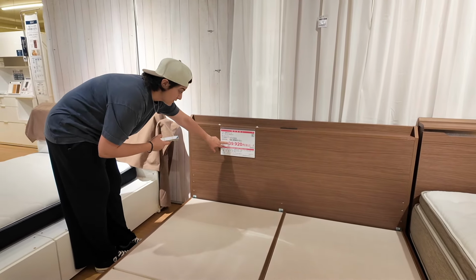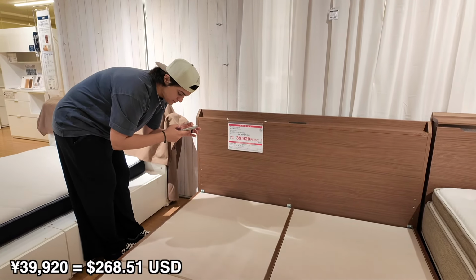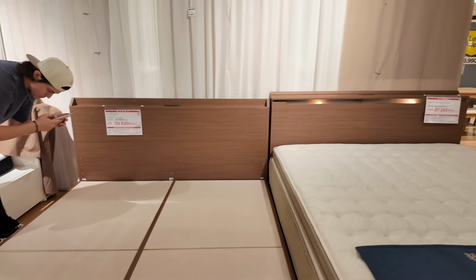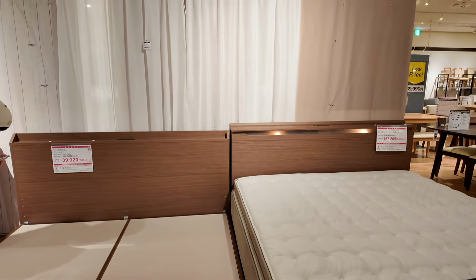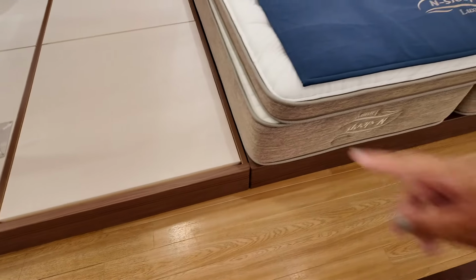So this is brand new. I guess this is a used bed frame that was returned. For 40,000 yen, that's not bad. Yeah. This is really nice. This is what I wanted, like something low and something that's like a brownish tone, because all of the flooring in the house is like this color, so this kind of offsets it.